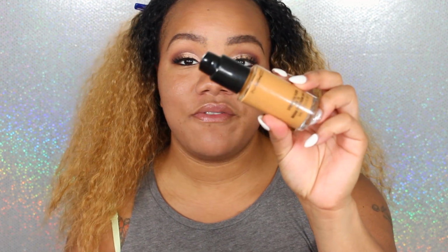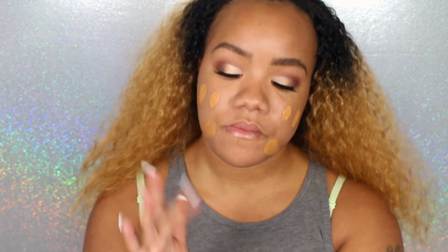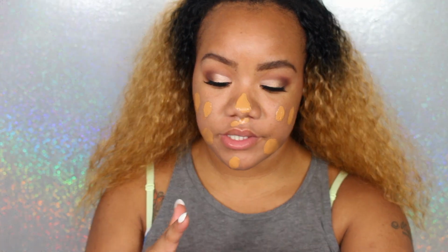For foundation, we're gonna go with a really oldie but goodie. It's the MAC Studio Fix Fluid in NC45. I used to love this foundation so much, so I'm so excited to use it. This is actually a brand new bottle. I bought it months ago and never used it, so I'm excited to see what it looks like. This is a super full covering foundation. I do remember that this stuff covers everything.